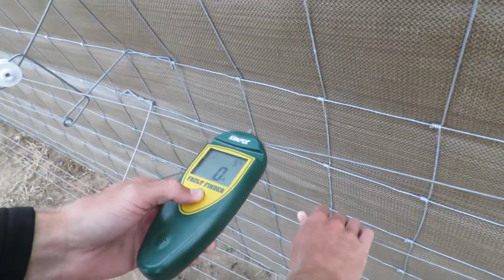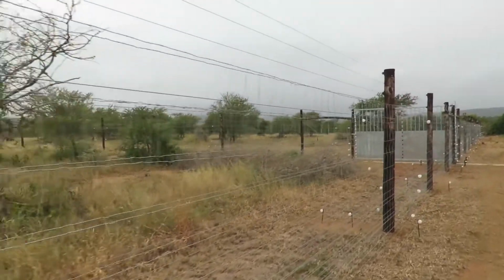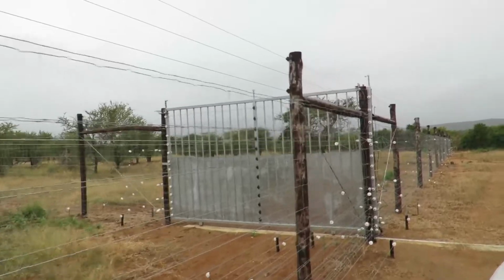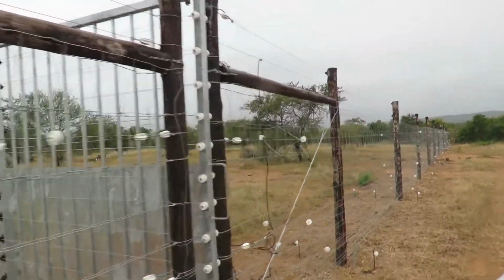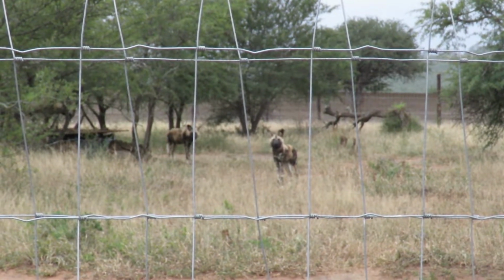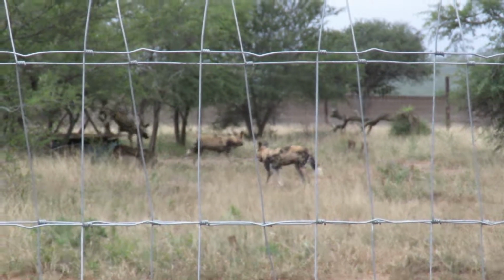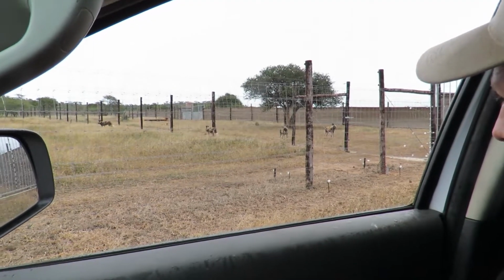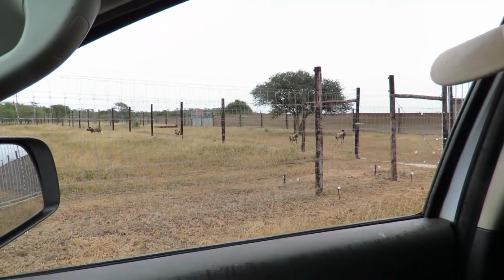The fence is electrified to protect the dogs inside, to make sure that no animals can get that close to the boma and the fence. And equally for the dogs inside, it's electrified so that they don't take any chances trying to dig out or trying to bite through the fence, etc.